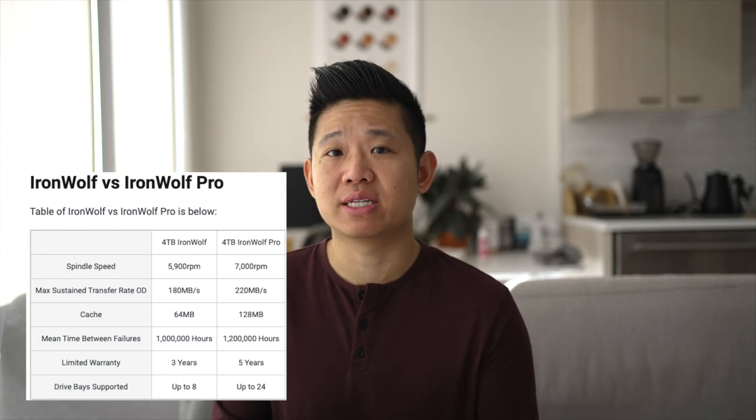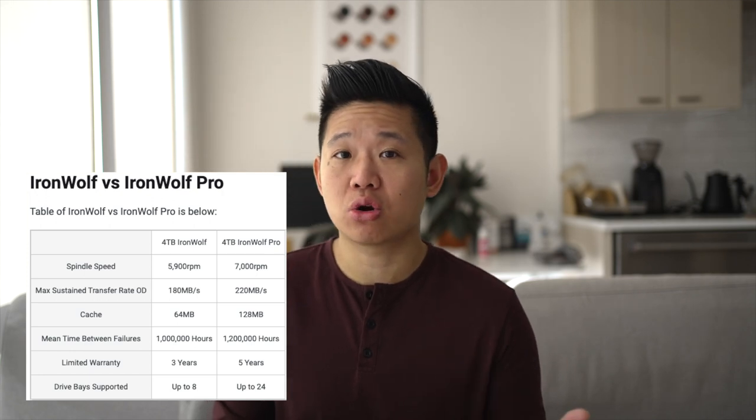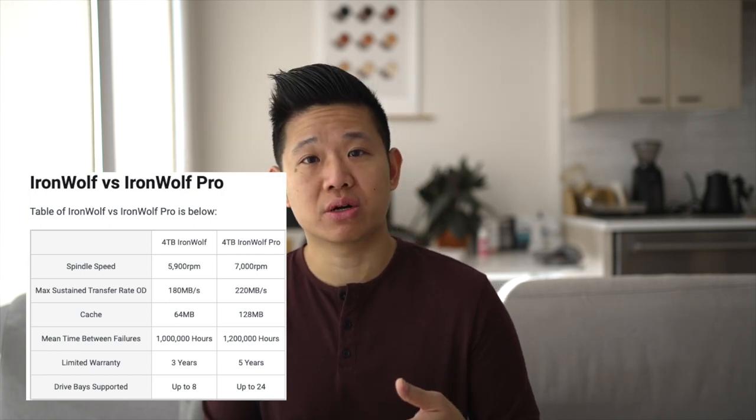If it was in the basement, I probably would have gone with the IronWolf Pros due to their extended warranty of 5 versus 3 years, higher performance of 220 versus 180 megabytes per second, and longer lifespan of 300 terabytes per year versus 100 terabytes per year.